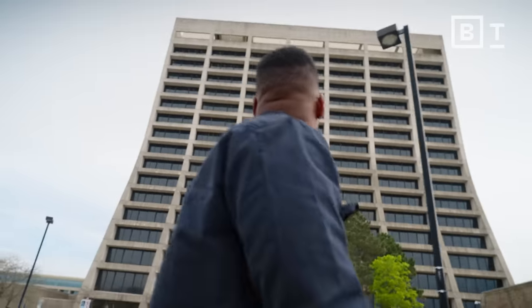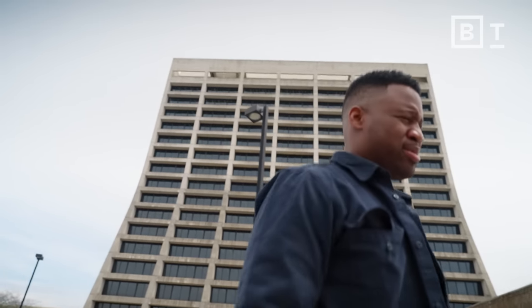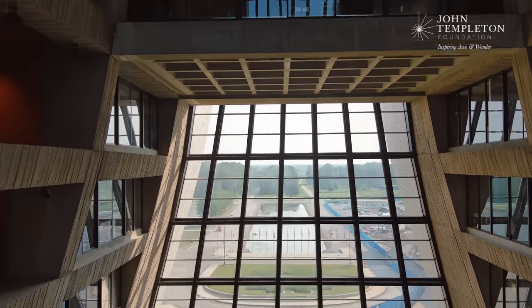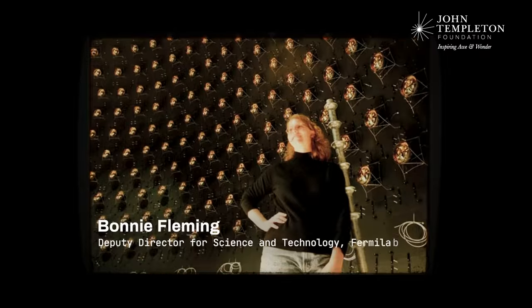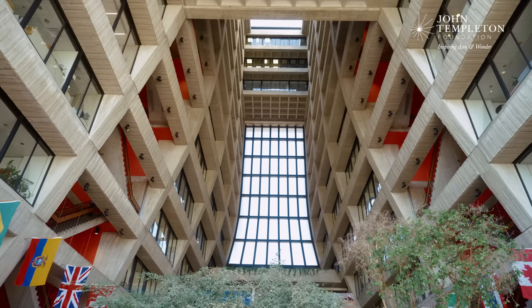For my own part, I think trying to explore the smallest parts of matter is pretty amazing and mind-bending. And I suspect some of the people at Fermilab are thinking the same thing, and I'm intent on finding out. Where better to start than at the top? Bonnie Fleming is Fermilab's Deputy Director of Science. I'm a little bit in awe.